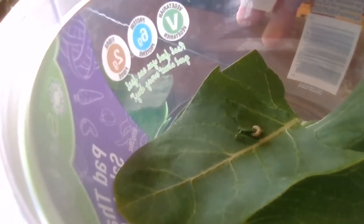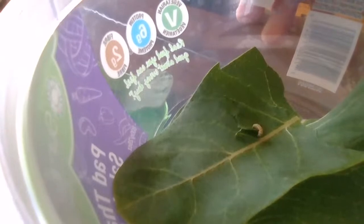This little Megan, it's not a Megan. It's cuter than that, Richard. You're funny though, Megan. I guess it is. It's not much bigger than a Megan, but look at it.